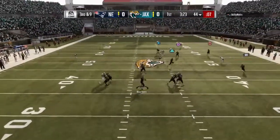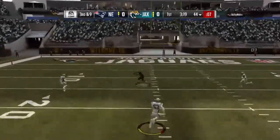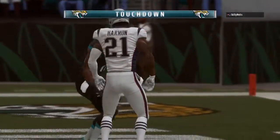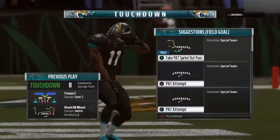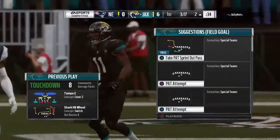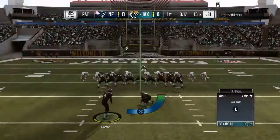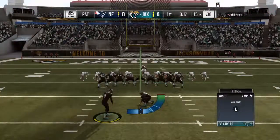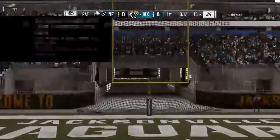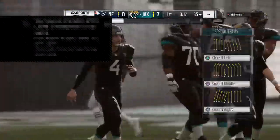Shotgun now for Bortles. He's going to fire one deep over the middle. This is caught inside the 15. Touchdown, Jaguars. Marquise Lee, 56 yards. And the Jags have taken the early lead. Point after by Lambeau, up and good. And that makes the score 7-0.